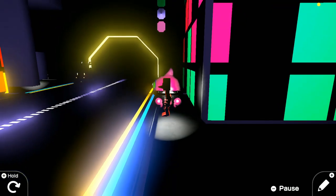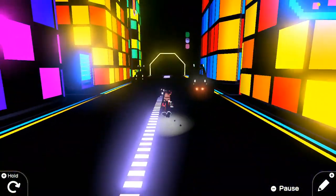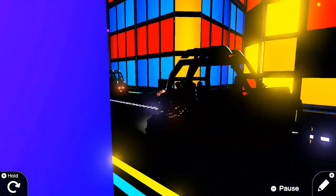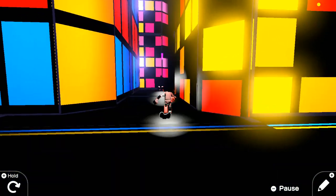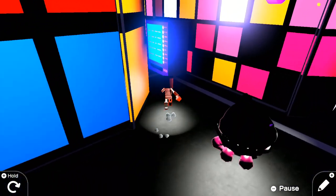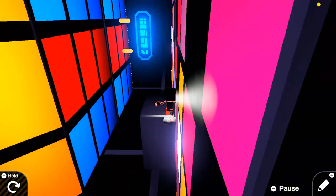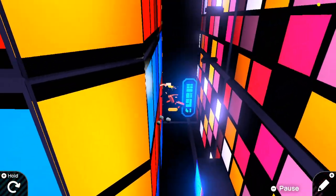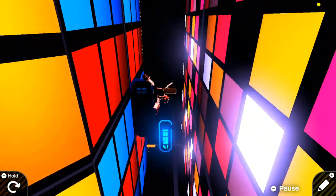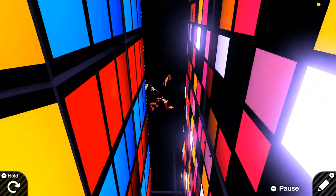This is Neon City. The cars do not kill you, by the way. Is this not beautiful? Is this not gorgeous? All of this. It's amazing. You can wall jump. You can collect those pink coins. I'm not going to do that right now. Let's see if we can get up here. Can I small jump between here? I can. Nice.